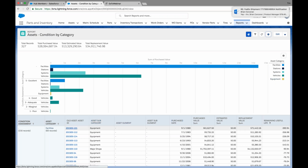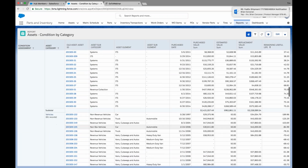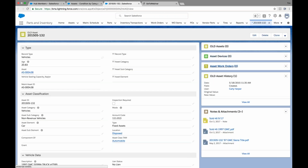If I wanted to drill down to a facility, I could easily do that. If I wanted to drill down to a vehicle, I can easily do that. If I wanted to open up in a different browser, I can easily do that as well. And here's the details of that record. Okay, all the devices, work orders, any notes and attachments. And this is very interesting because now we have when we sold that. This is a PDF of the document that we attached to the record.